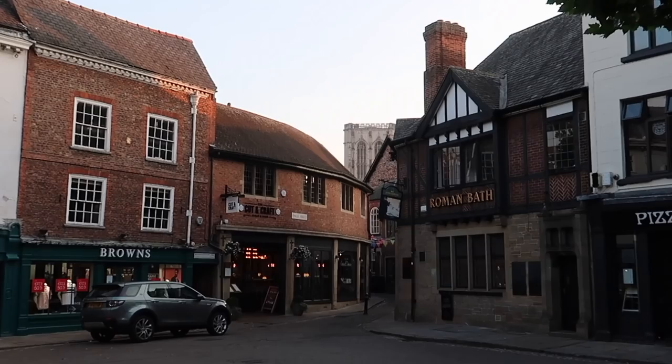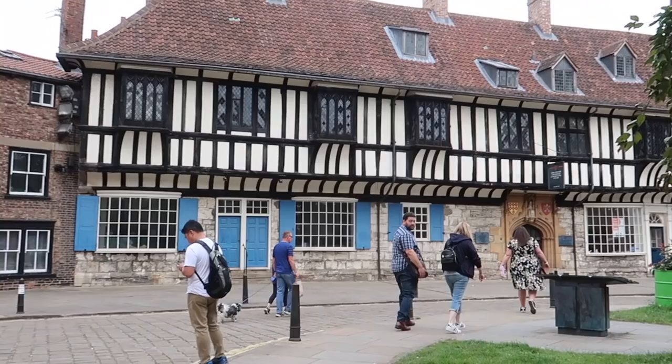And then we continued our walk and kept discovering new places on every corner. And although York is quite small, I feel like even 2 days is not enough to discover it all.